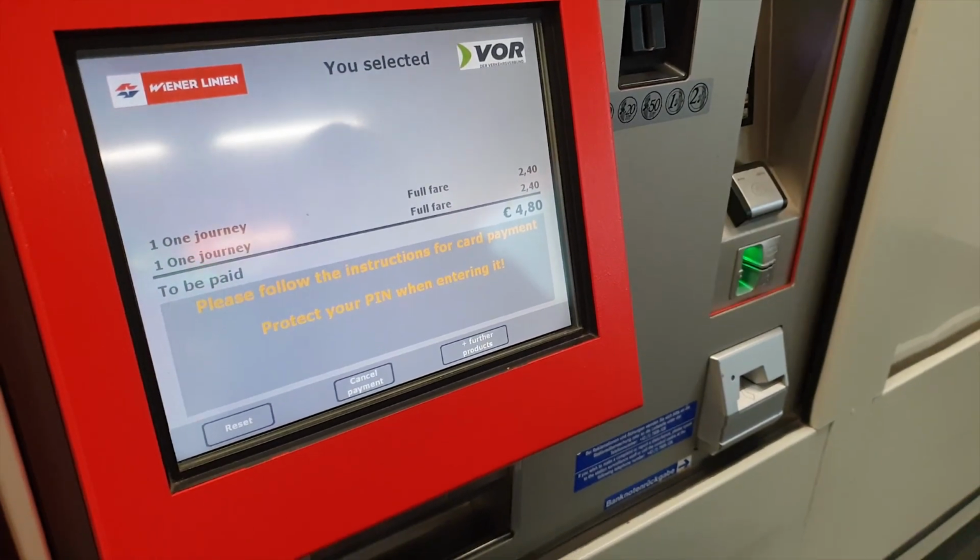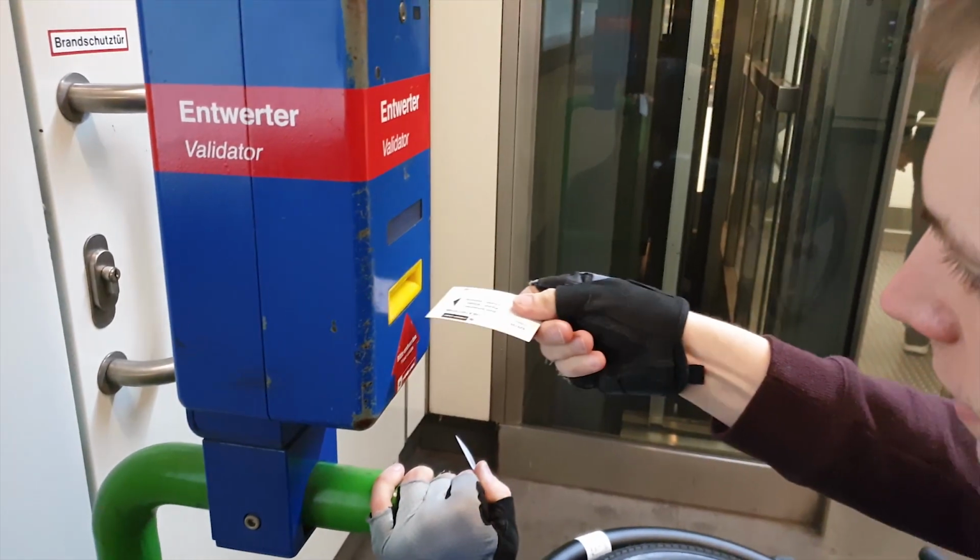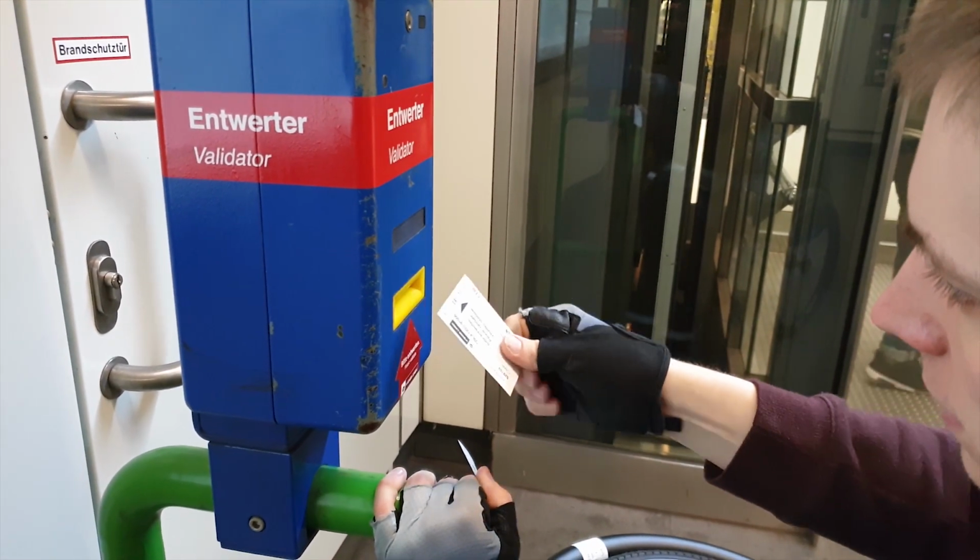They seem to have contactless everywhere as well. Make sure you validate your metro tickets so you don't get a fine.